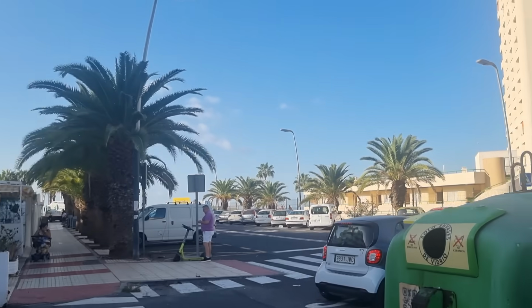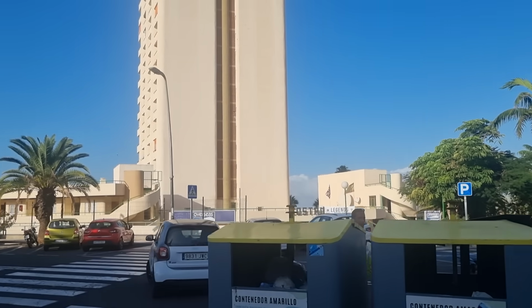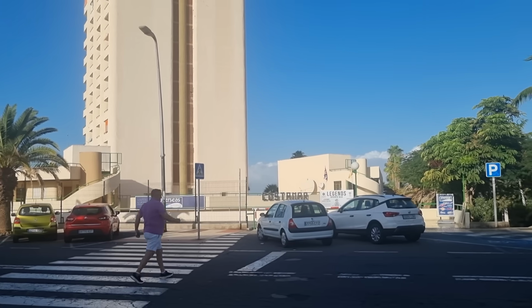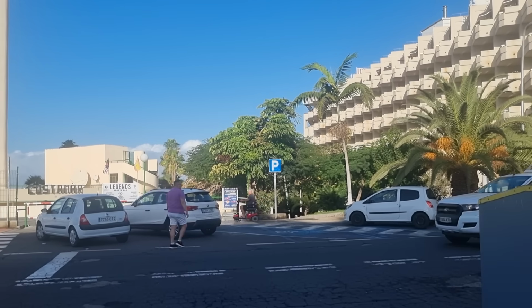So we've got the Overseas shop there as well. Legends Sports Bar, that's a sports bar I say is really good. A big building, stands out right at the end, Los Christianos. So again, it's in a flatter area, not completely flat. You can do a wee shortcut down to the promenade there as well.